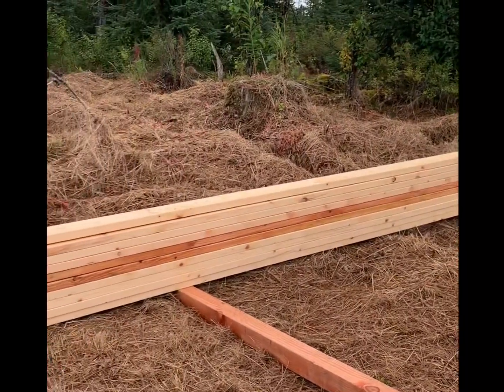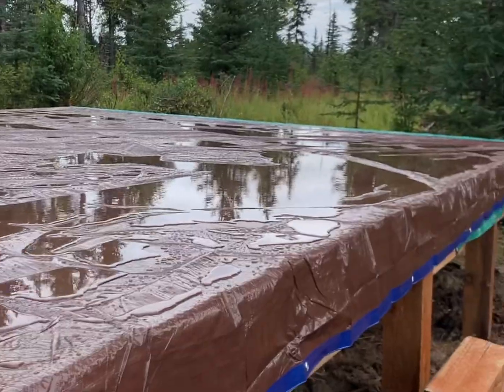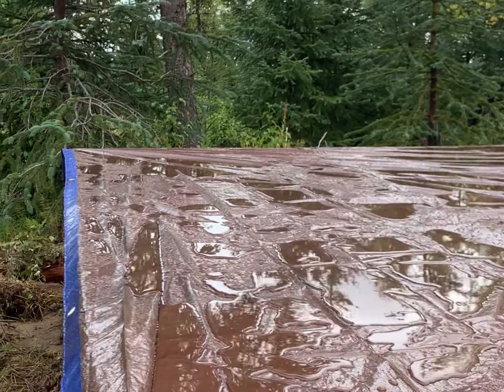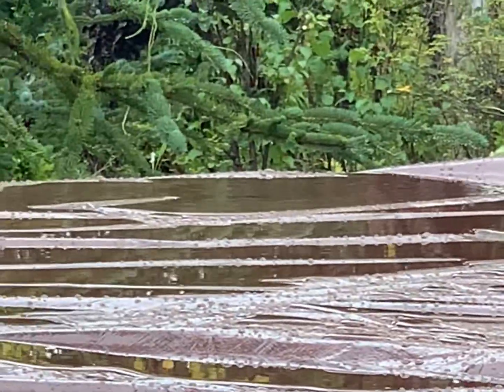Once the rain started moving in, we decided to take a break from the build and concentrate more on our road. It rained for about a week and a half, which was okay by us. We had been carrying everything on our backs and we needed a small break.